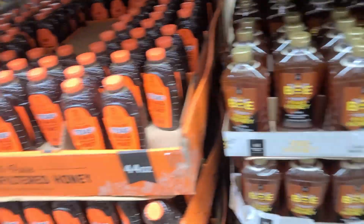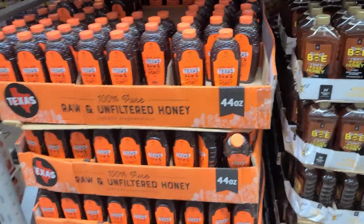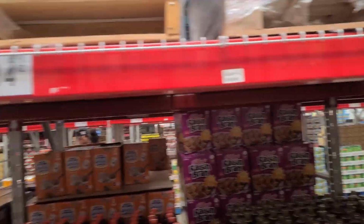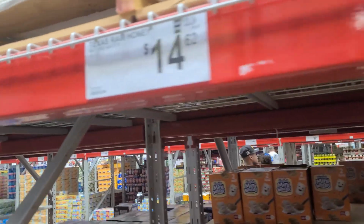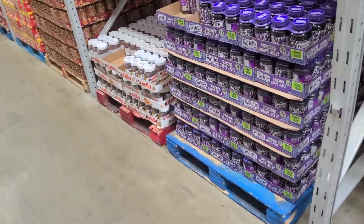Non-filtered raw honey actually has an indefinite storage life. There's honey that they found in the pyramids. It's still just as good today as it was whenever they harvested it. Prices on it aren't as bad as what I would expect. I mean, everything's still more expensive than you want to pay, but is what it is, right?